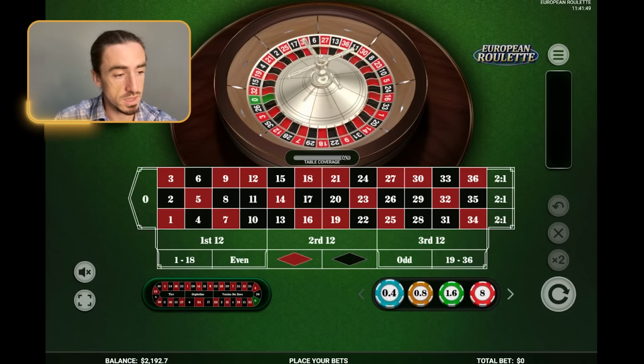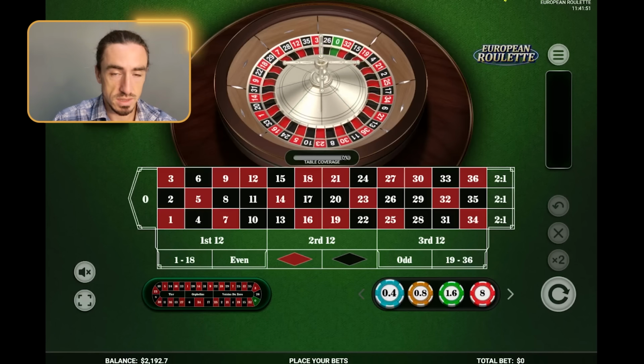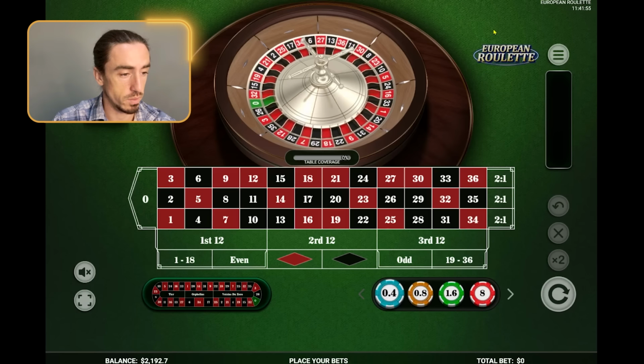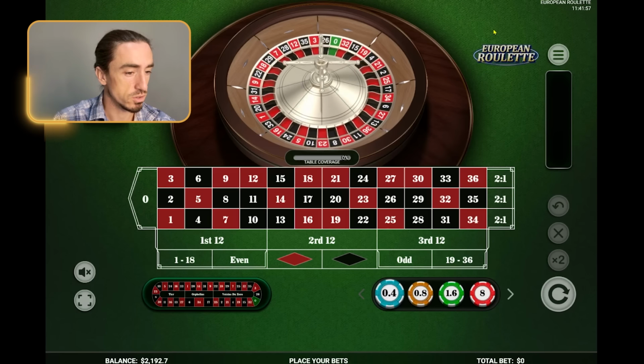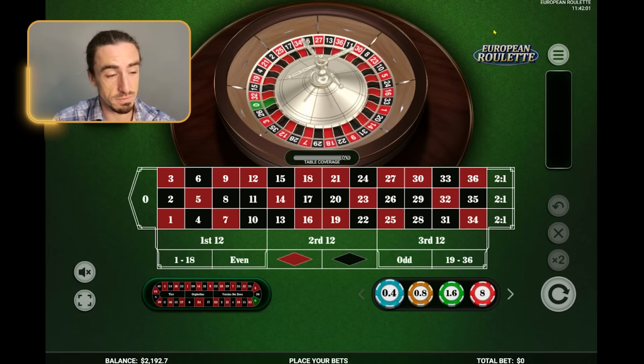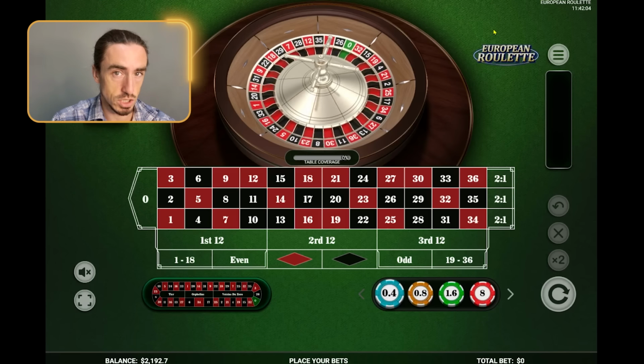We'll be focusing on the European roulette wheel. This type of roulette has the lowest house edge because it only has one 0. If you ever have the choice, always choose European roulette, because if you don't, you're shooting yourself in the foot with a house edge that's nearly double.